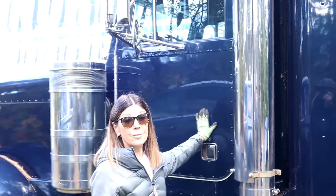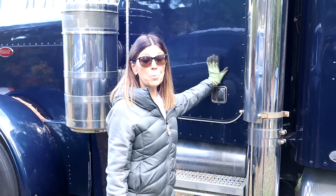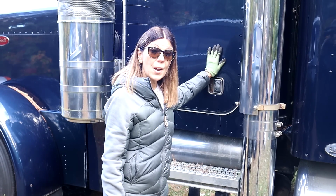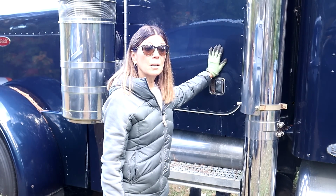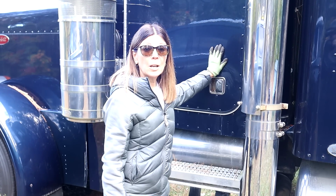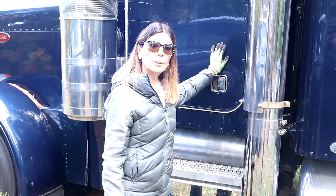So our next project is we're going to visit this beast, this blue beast behind me, and check it out, and we'll keep you posted and tell you what our plans are with the truck after we have a little tour through it.